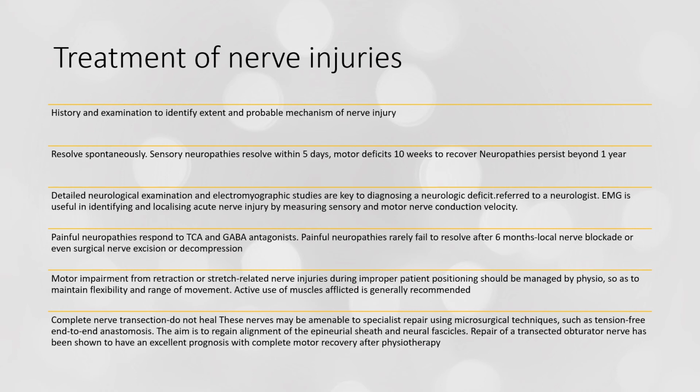Detailed neurological examinations and electromyographic studies, your EMG, are key to diagnosing a neurological deficit. A referral to a neurologist is required, and EMG is useful in identifying and localizing the acute nerve injury by measuring sensory and motor nerve conduction velocity. Painful neuropathies respond to your tricyclic antidepressants and your GABA antagonists. Painful neuropathies rarely fail to resolve after 6 months. Then local nerve blockade or even surgical nerve excision or decompression can be tried.